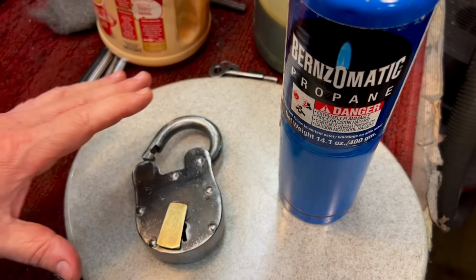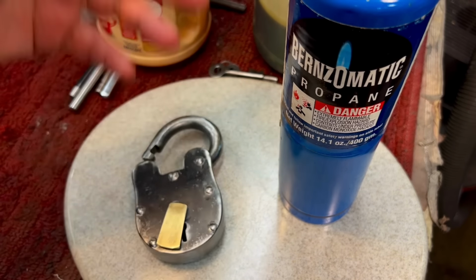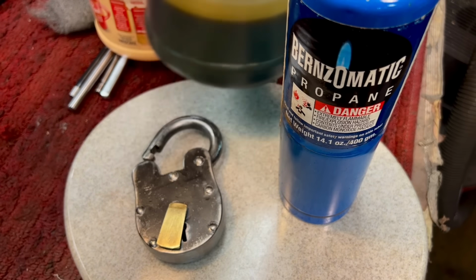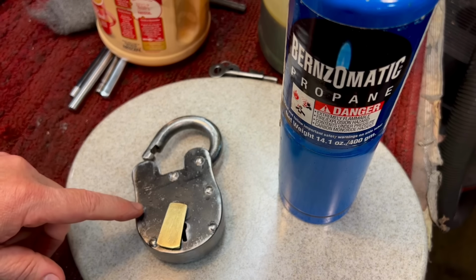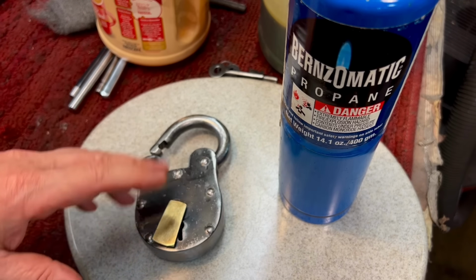Okay, to do some flame bluing, first thing you need is a propane torch, a little bit of motor oil to quench it. You don't have to. You could let that cool off on its own. And your item that you want to flame blue.